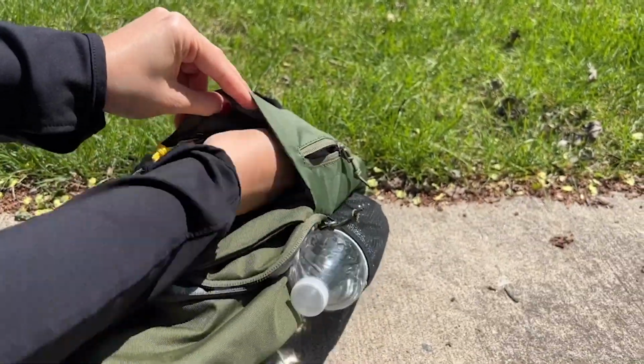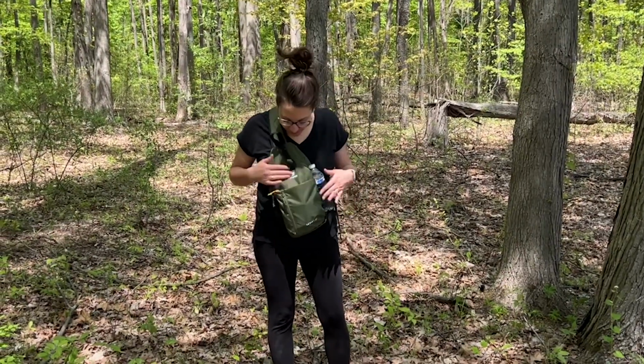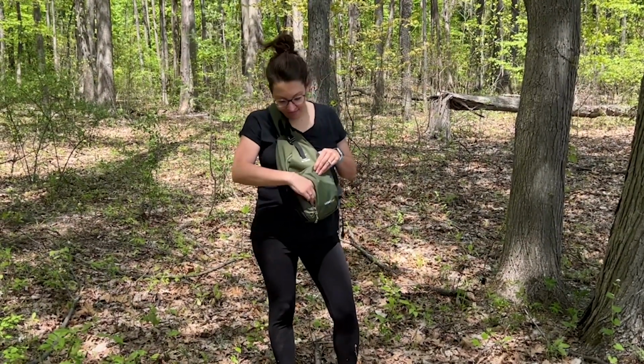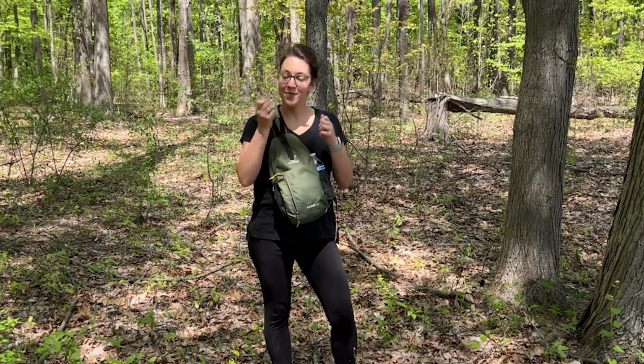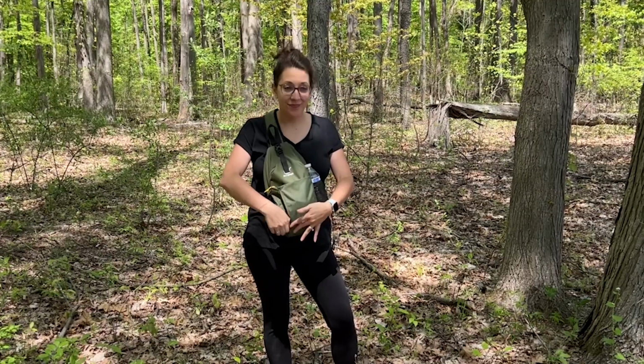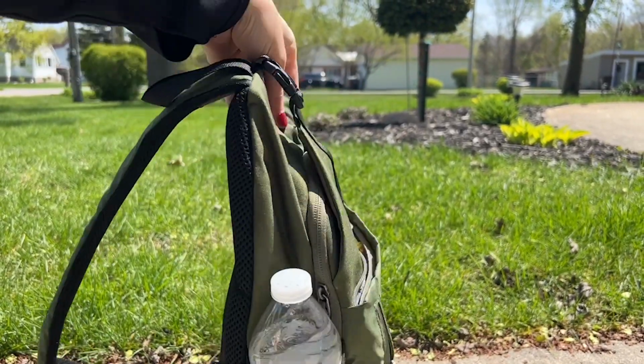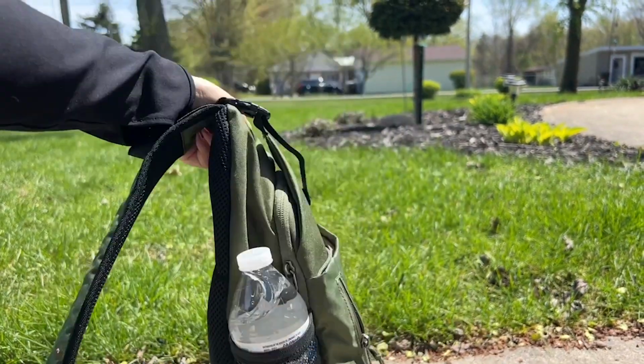I also love all of the little storage spaces in this bag. It has, of course, the main compartment as well as a little kangaroo pocket, but it also has a vertical and horizontal zipper pocket on the front side, which is perfect for some smaller items. A top requirement when I was looking for a bag was that it would have a spot for a water bottle, and this one has two.